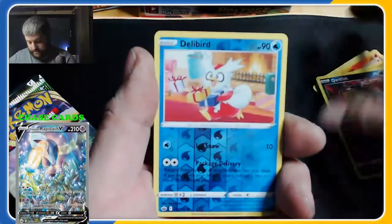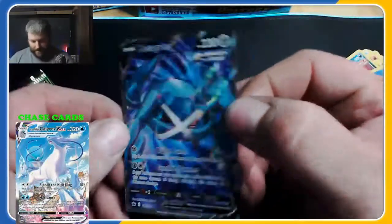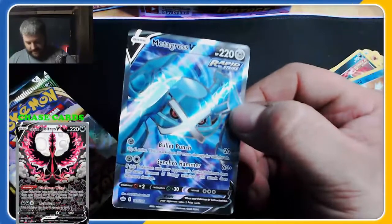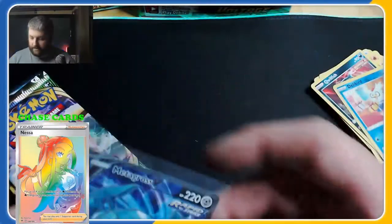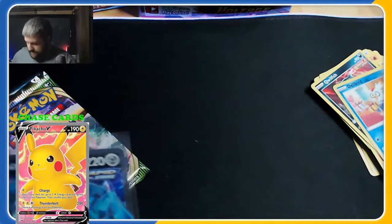Fish. A Delibird. And, oh, there we go. Our first full art. Check that out. A Metagross V. Sleeve that up. And grab on the side.